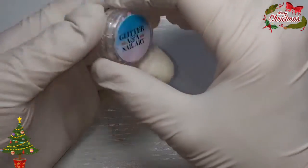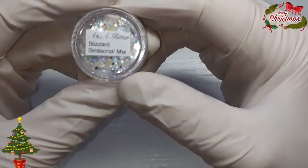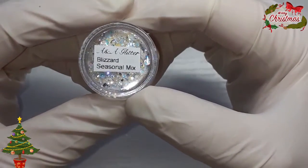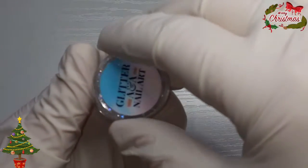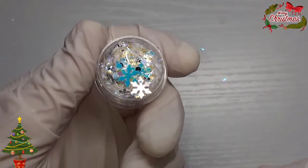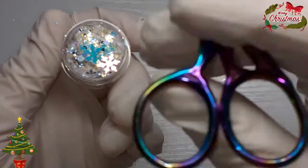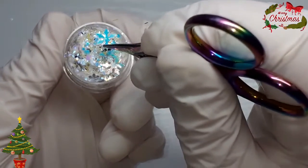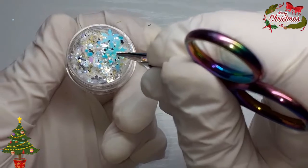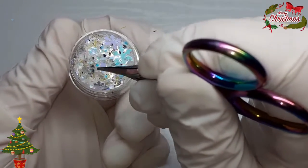It is absolutely stunning. Ooh, this is pretty. Blizzard, seasonal mix. Oh god, I'm starting to hate them snow. They're pretty, don't get me wrong, but it's just a bit of a bugger when you're trying to swatch it on a swatch stick because they don't lie flat.